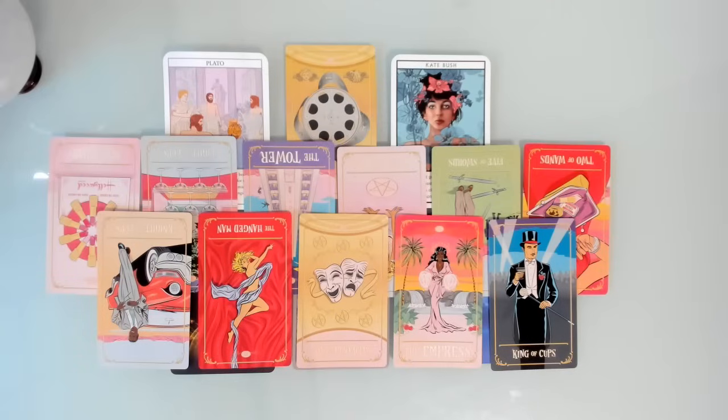So let's have a look at what could be blocking you at the moment, blocking your star quality.